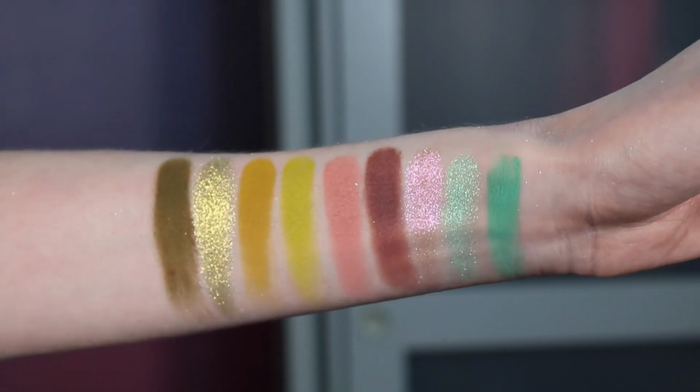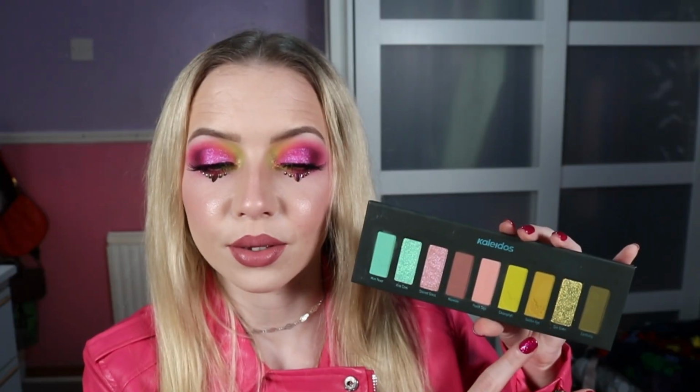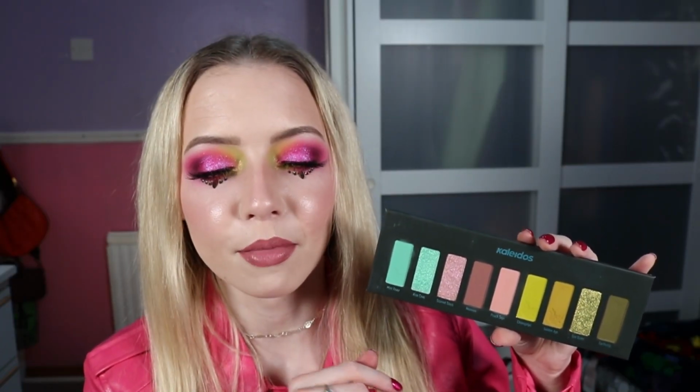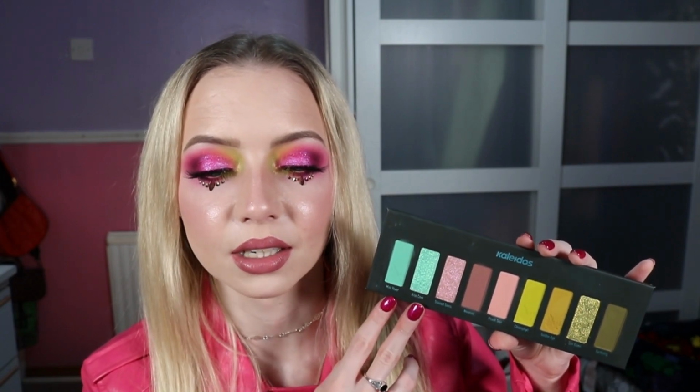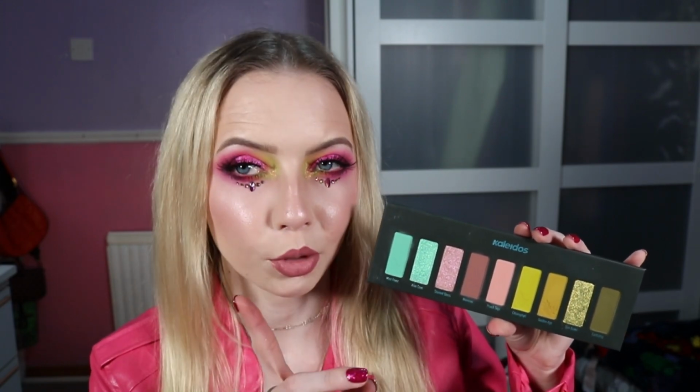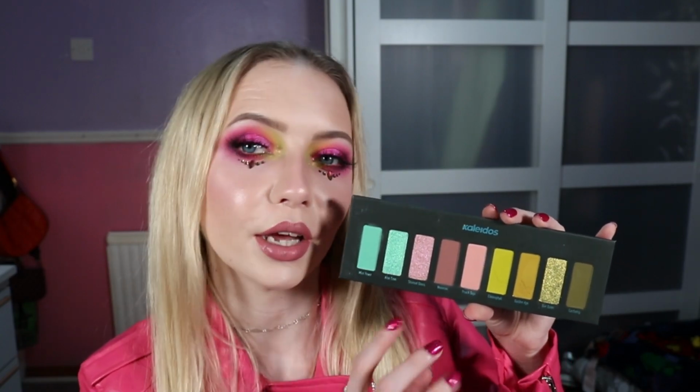So I actually did a look where I think I used almost every shade in the palette. Almost. I tried to for my first impressions, and then I did an all teal look and then an all pink look with a little pop of green, from what I can remember. I could be wrong about that second look, but I definitely did a teal look because I remember the lip that I was wearing. But I love this palette.